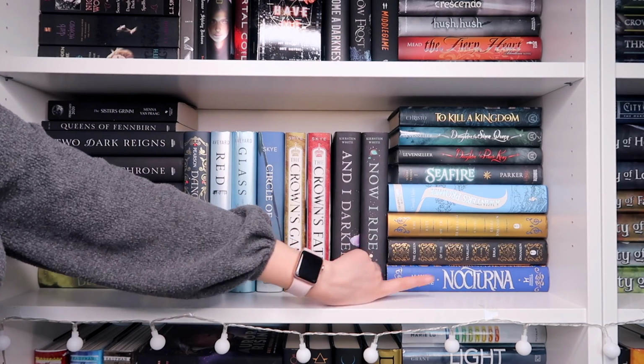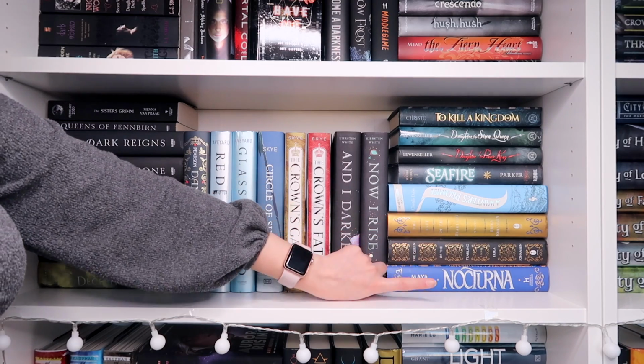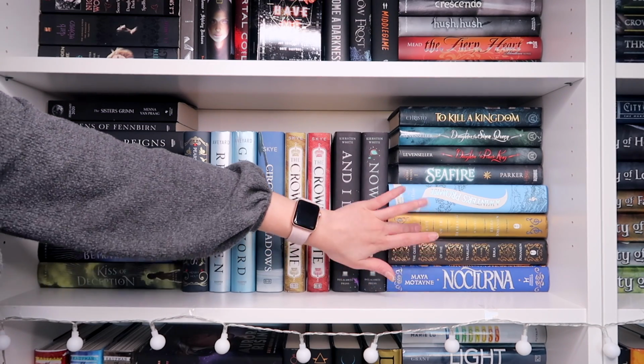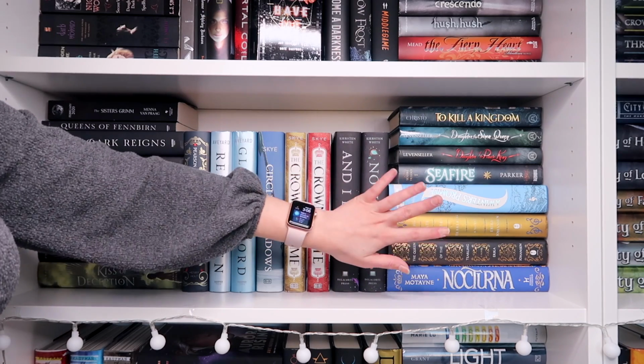We have Nocturna by Maya Motayne. This is just such a pretty book as well. I got it in a Fairyloot. Really enjoyed it, actually. It's kind of a Spanish-inspired fantasy. Then we have the first and the last book in the Queen of the Tearling trilogy. I don't have the second one, so I still have not finished it.